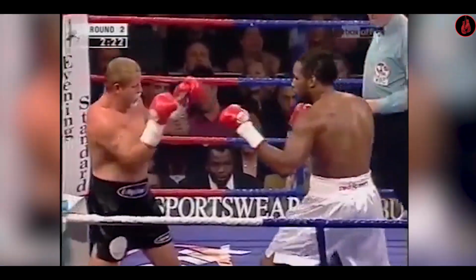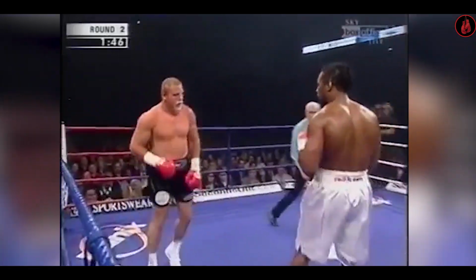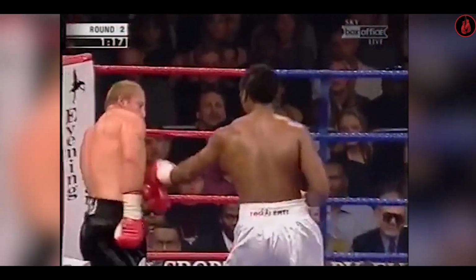He nearly went over. With about 40 seconds left in the second round, Lewis was able to land a powerful combination with 4 punches that beat Francois halfway out of the ring.